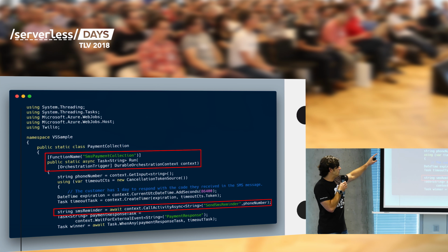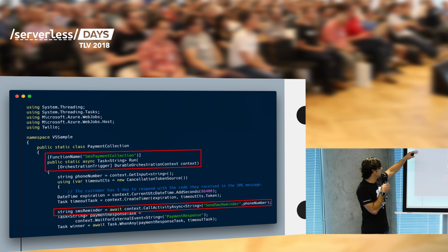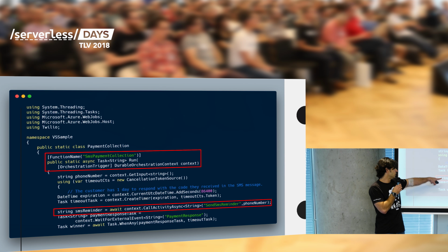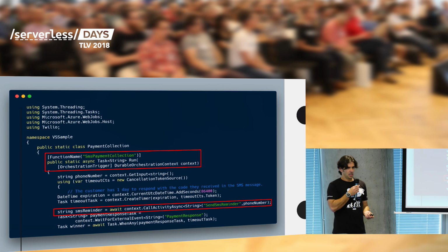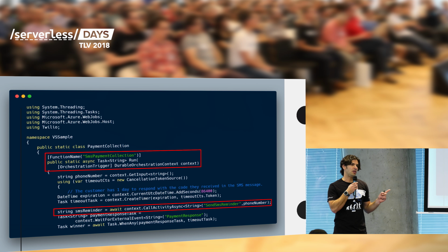So if you do these two parts on your orchestrator function, you'll be able to chain tons of logic into this orchestrator. Here what I do is I create a timer, I call into this function, and then I wait either for the payment to happen, check for any event the payment happened, or for the timeout to expire. What's cool about this is with the orchestrator function, you only really pay for that function when the code's running. All the await time you're not paying for. So it's still as cost effective as regular functions, but can run much longer.